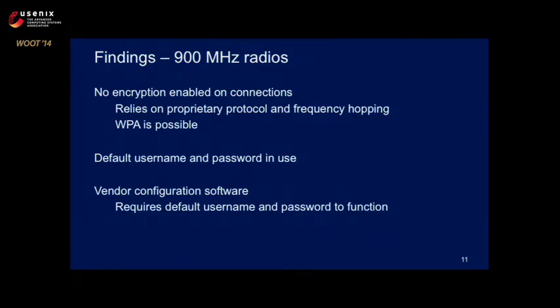And then vendor configuration software. So the vendor of this radio provides software to be used to change its configuration. And this expects that you use the original default username and password. And if you change that password, the software no longer works.